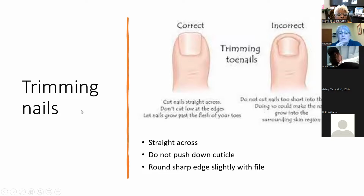Okay. You don't want to push down on the cuticle, which is this part down here. That's where the new growth is happening, and you can injure that cuticle bed and cause problems and increase your risk for fungal toenails there.